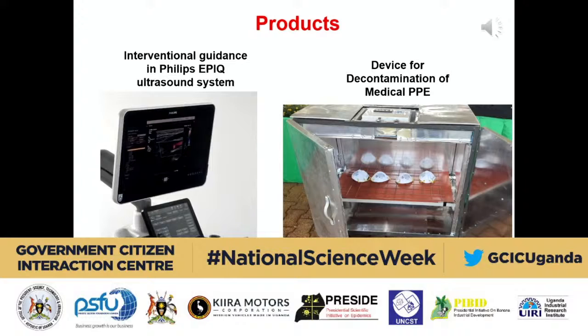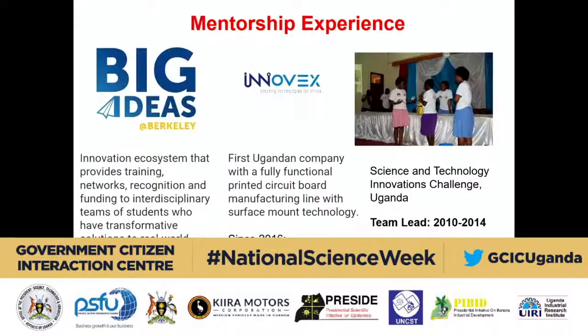His major product realizations are in supporting intervention and guidance on Philips ultrasound systems, as well as a device for decontamination of medical personal protective equipment towards safe reuse.